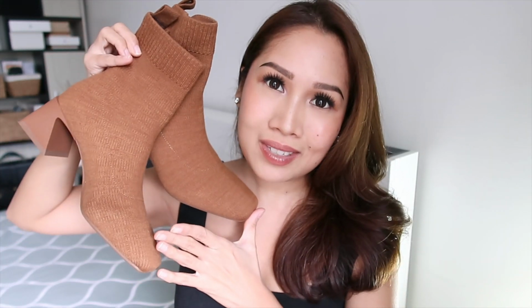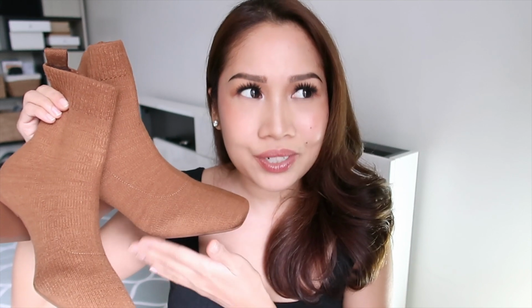Ta-da! So gorgeous. So all of their shoes are made using recycled materials, specifically plastic bottles. But personally, I think that the way that they're better for the environment is in how they are so good quality that they will really last you for years and years and years.